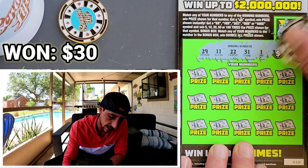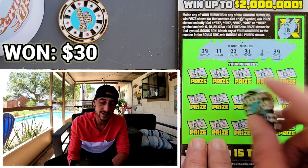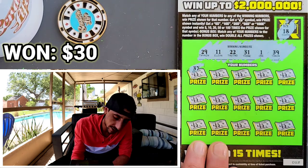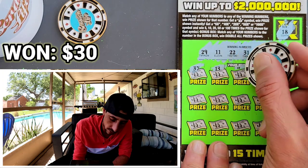I hope it's about to get loaded. 29, 11, 22, 31, pesky, and a 39. 37. We are in big time need of a smash.